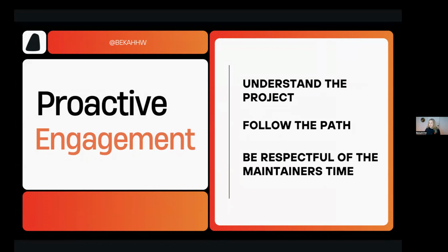So we empower ourselves by learning first and asking questions second. We should be respecting the work that others have done before us to create an experience that can support the most number of people. All right, okay, what does that mean? Well, there are ways to approach an open source project. Most of them have set up guidelines and directions for you.